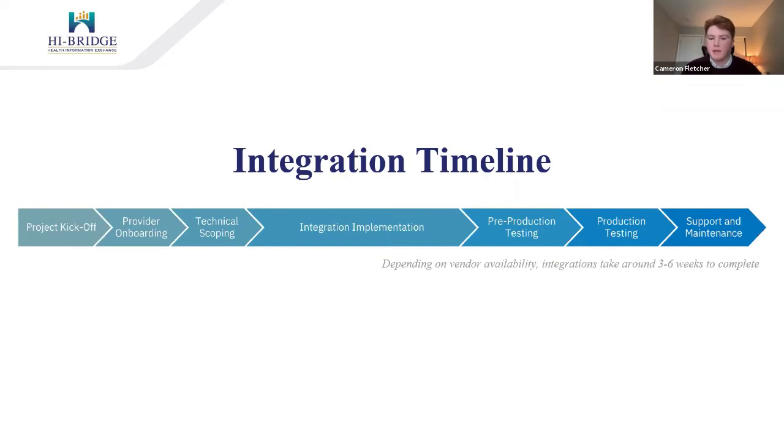And then in the following weeks to months, we will be working with your EHR vendor to set up the technical connections to allow you to query directly in your EHR without having to use the portal. Depending on vendor availability and technical limitations, we've seen integrations take anywhere from around 3 to 6 weeks to complete. And then obviously we go through different testing phases, and then support and maintenance.